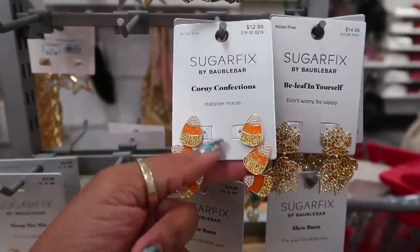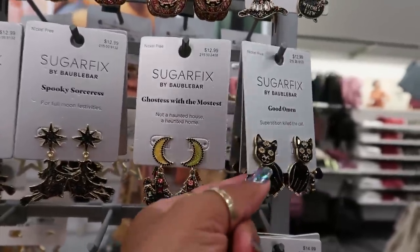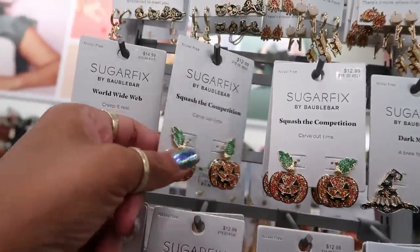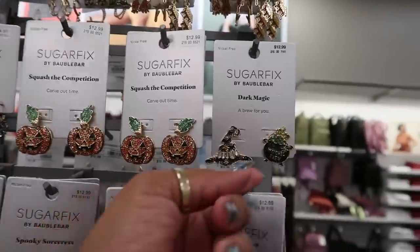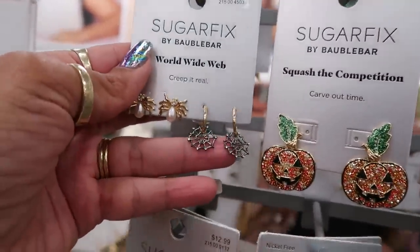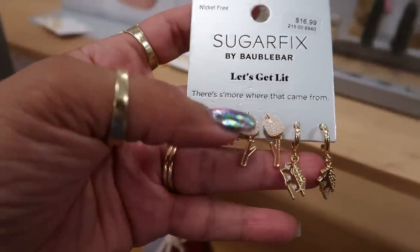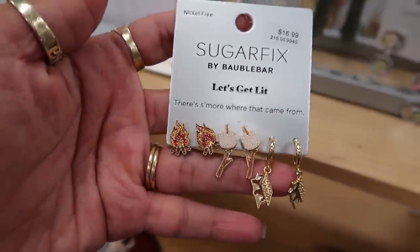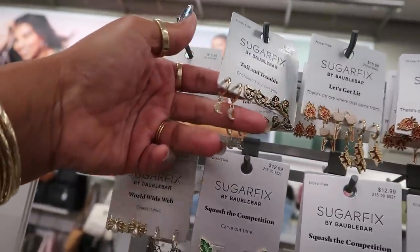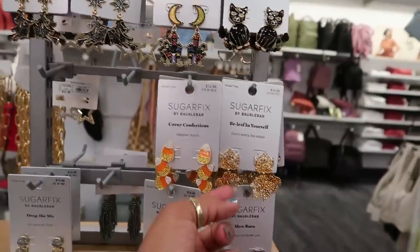Corny Confections. This one is $12.99. Look at the haunted house. Ghostess with the Mostess. Yeah, the black cat, that's super cute. Look at the tail. The witches, Spooky Sorceress. Squash the Competition right there. 12. And then look at this one, $16.99. You got the s'mores, the fire, and then the marshmallows. That is so cute. That was super creative too. $16.99. Then you got another pair with the hats and the black cat and the moon. Okay. I think my favorite is the haunted house and maybe the leaves.